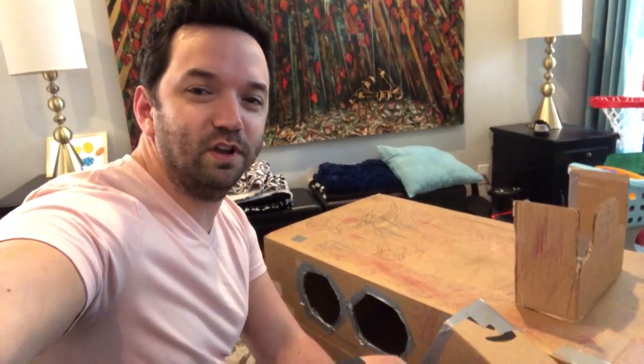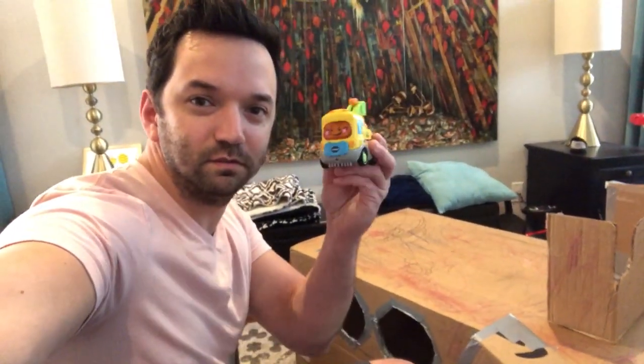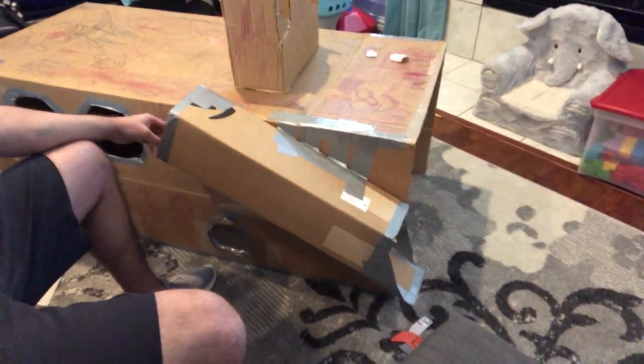Box fort upgrade number one, a chute for stuff. Test drive number one. Success!